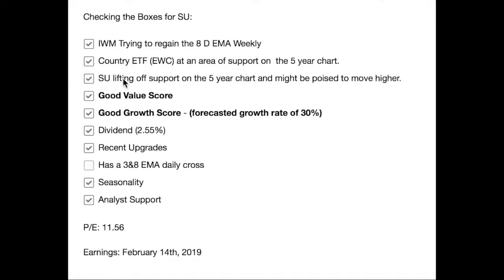We looked at the chart for Suncor, and we can see that it's lifting off an area of support on the 5-year chart. We want to see some follow through, but it looks as though it's poised to perhaps move higher. Emphasis on perhaps. It's got a good value score. These are the two things I look for most, so they're highlighted. It's got an excellent growth score, because 30% is excellent to me. Dividend yield currently of 2.55%. It's had some recent upgrades, as we saw on Finviz.